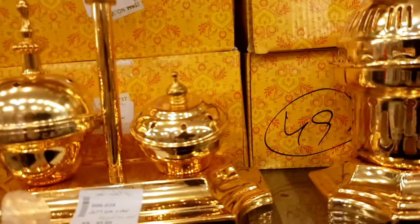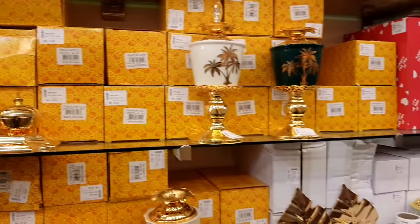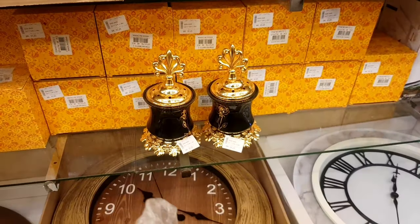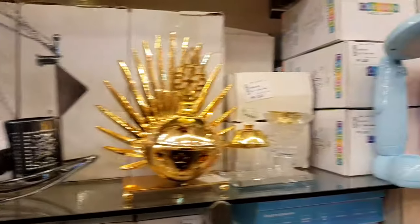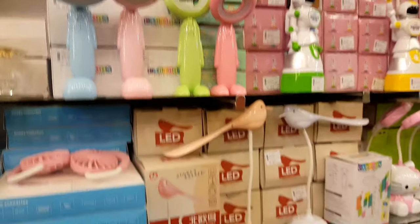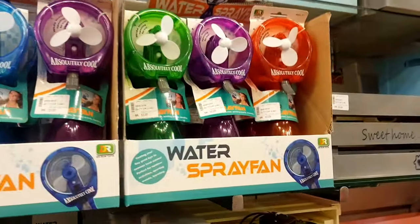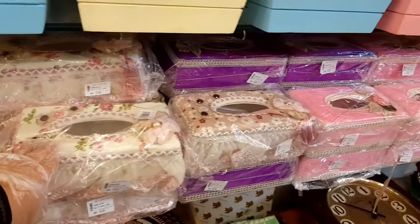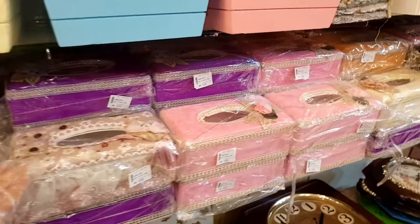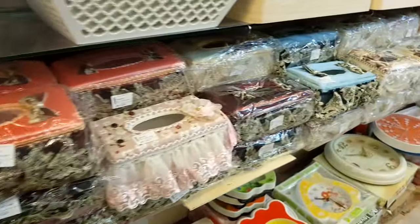Gift you can buy here. Like this one is so nice. It's just only 40 real and 95. Yeah, this is a lot of things you can buy in here, like lights, portable too, an electric fan, watches, and this is beautiful for like for tissue. This is a tissue holder.